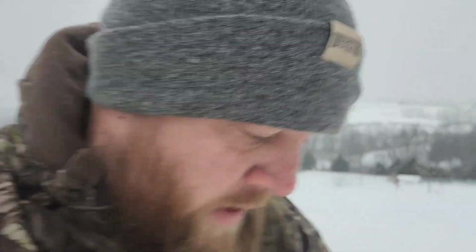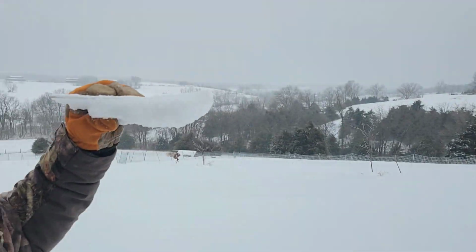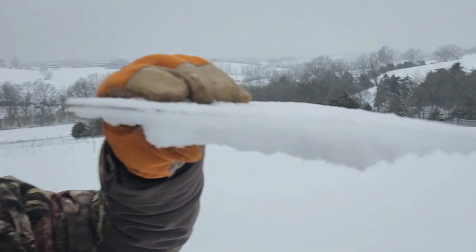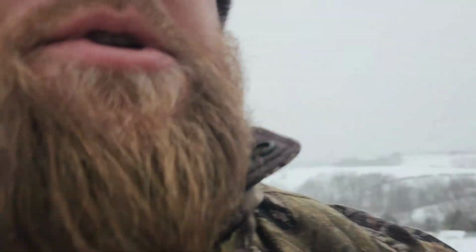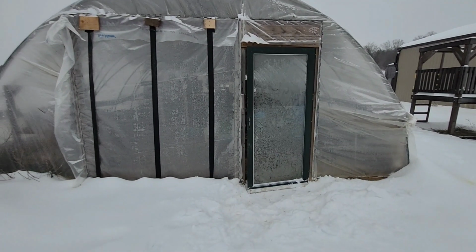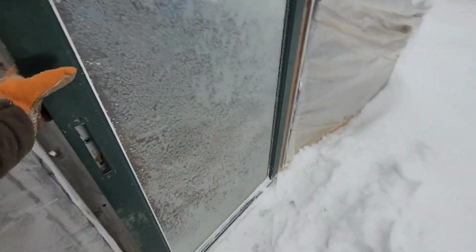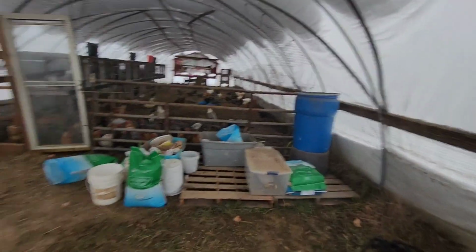So we got about 6 or 7 inches of snow, I believe. But then on top of it, let me see if I can break some of it off. On top of it, we got about 3/8 of an inch thick of ice on top of it. And when you walk, let me show you here, spin you around, back up a little bit. Normal stuff, having to kind of scrape the snow away.